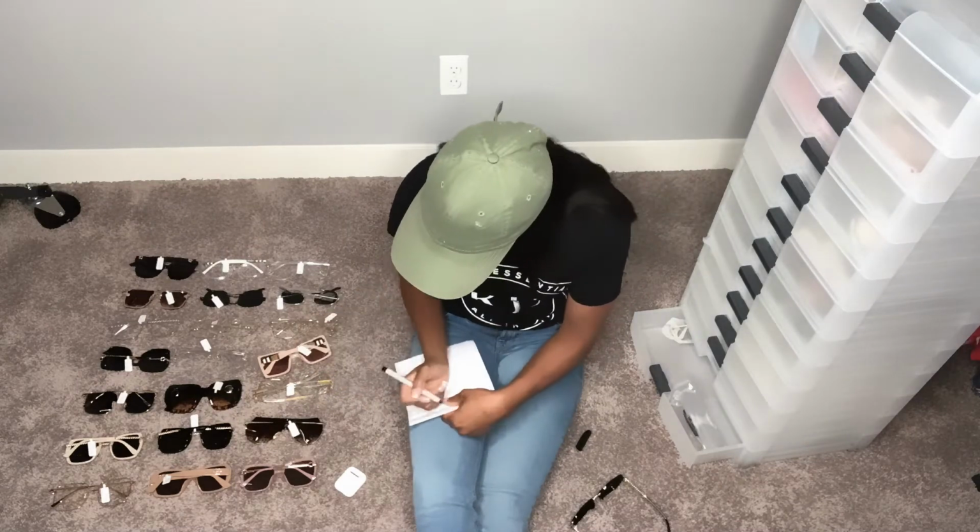I got these little sheets from, I believe it was Michaels. But I'm pretty sure you can find them anywhere.